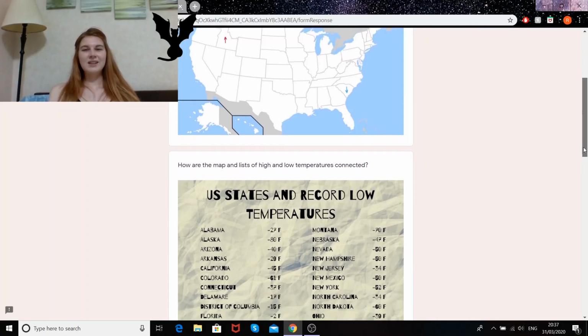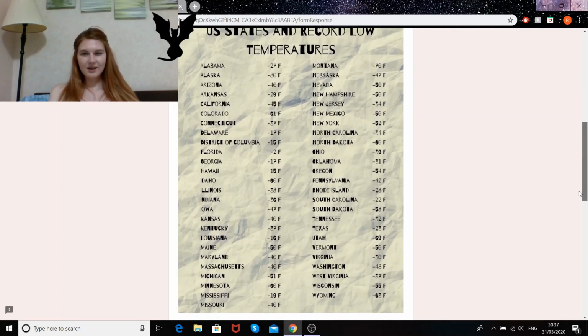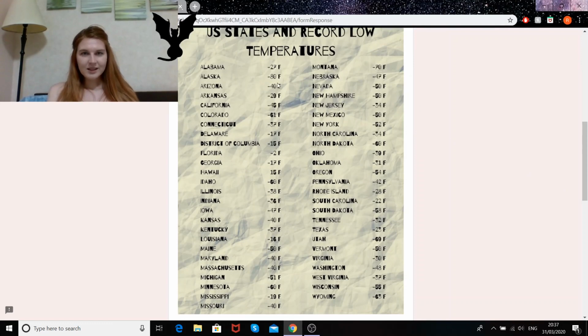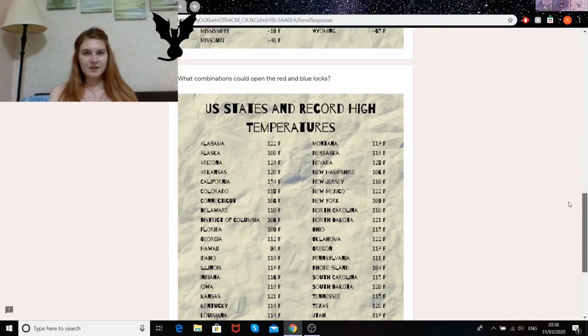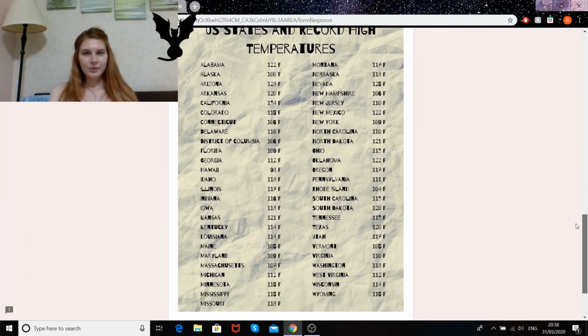So we need to find the record low temperature for the blue lock, which I'm guessing... Okay, Alaska is minus 80. Is there anything lower than 80? I don't think so. Yeah. Okay, so Alaska is minus 80. And then the highest would open the red lock.